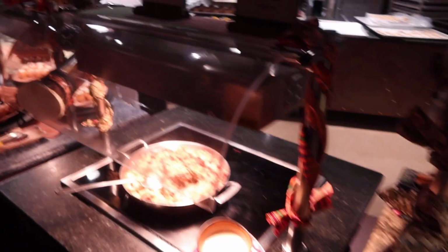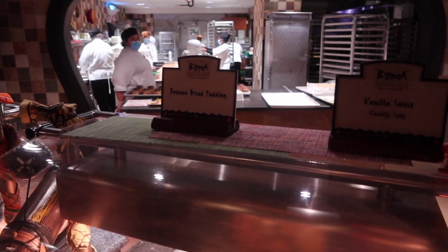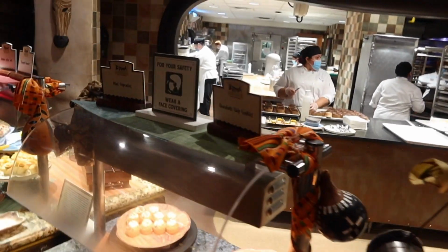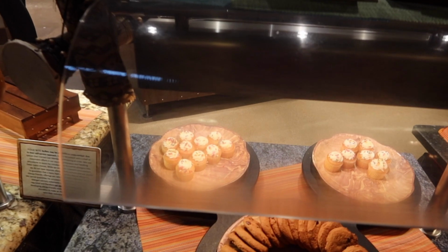And it looks like they have the banana bread pudding. During breakfast they had the French toast bread pudding, but now they have banana bread pudding, which is right here with a vanilla sauce, the same sauce from breakfast too. And then right here you have chocolate chip cookies and some mini cupcakes too. So if you just want a simple dessert.